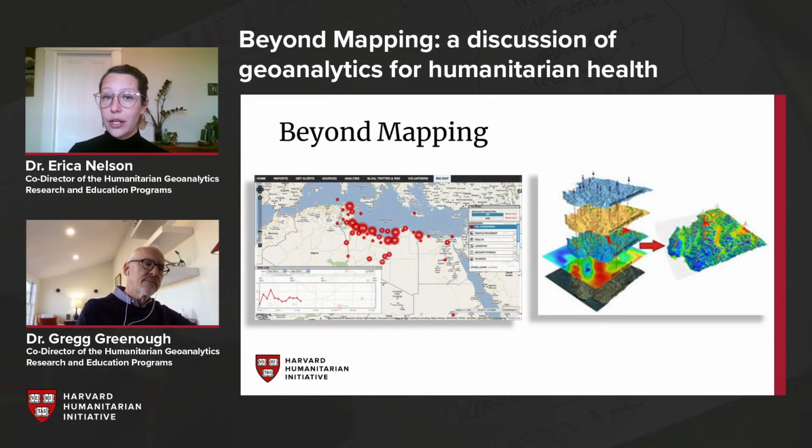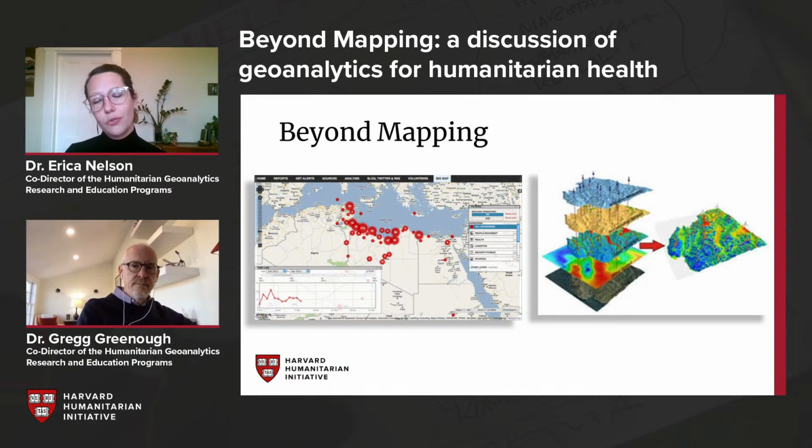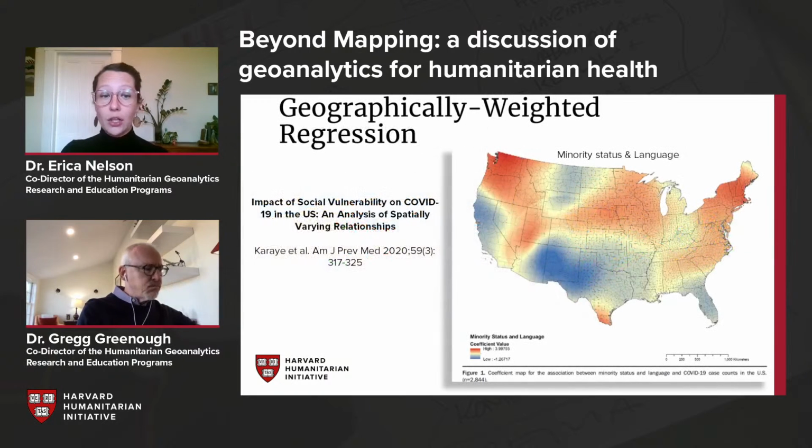They are not necessarily combining different variables. Sometimes you might see representations of healthcare infrastructure and, let's say, disease prevalence on the same map, but they're not bringing them together through sophisticated means of statistical analysis. So what Greg and I are really arguing for is that we take all of this potential that spatial analysis has and really apply it to the humanitarian healthcare field. So we're going to move on to the next slide so I can talk about what that looks like.